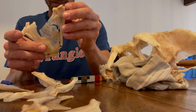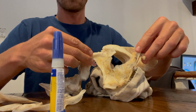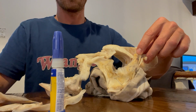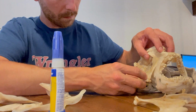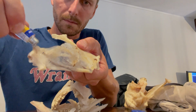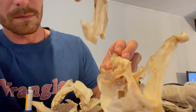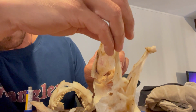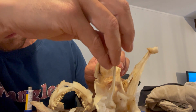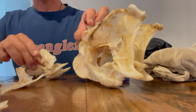Alright, so we're just putting the two cheek plates together, and then they fit into place here on the side of the skull. So we're just putting those into place now. You'll know when you find the right spot because all the knuckles and stuff will line up and it will fit real snug. So once you've done a test fit, put a bit of glue on and then put it in place. So that's the two cheek plates in place.